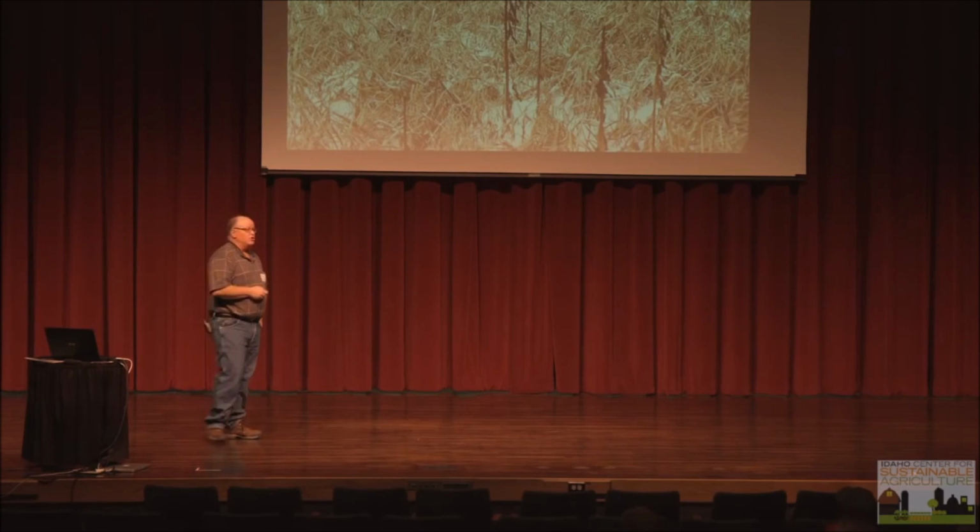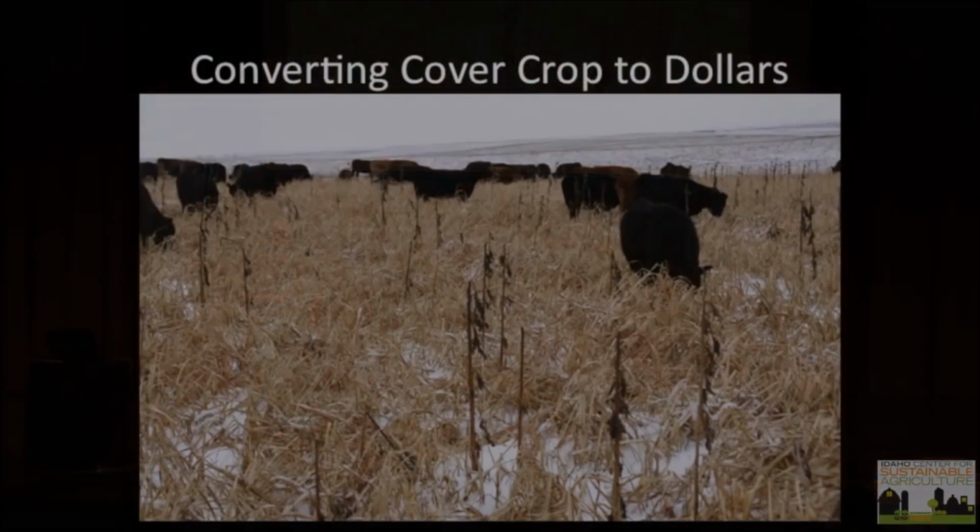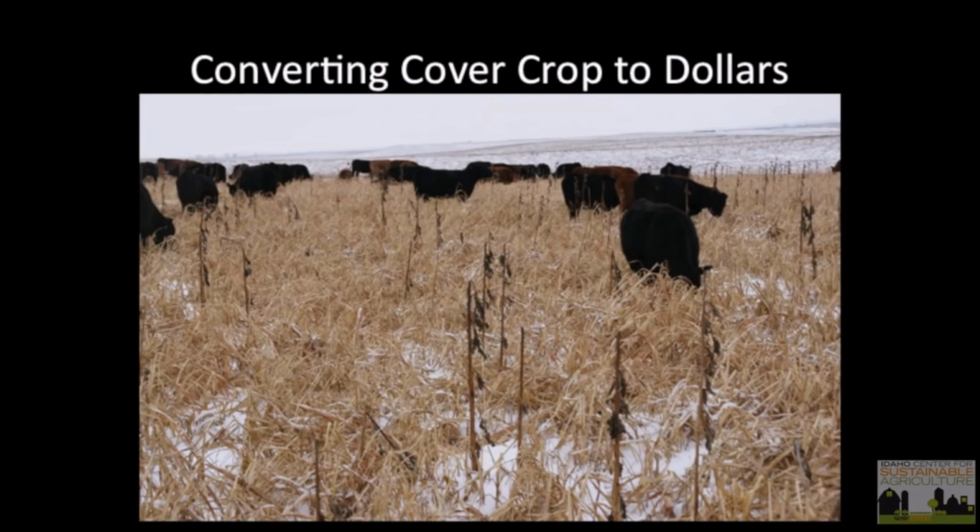Here's how we convert most of our cover crops to dollars though. We used to calve in February and March, which is the reason I have no hair, because it just doesn't work in North Dakota. We now calve in late May and June out on grass. We leave the calves on the cows all winter out there grazing. And they do just fine.